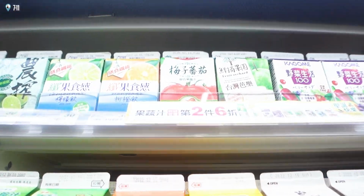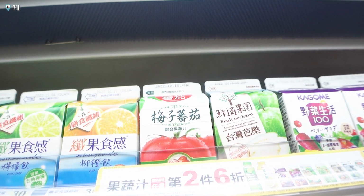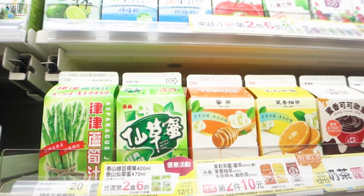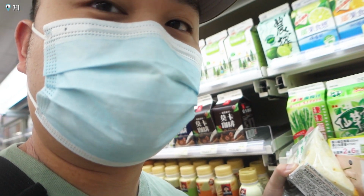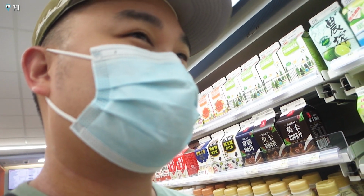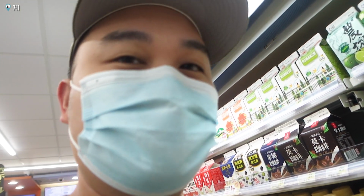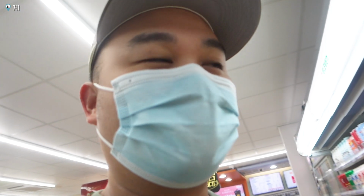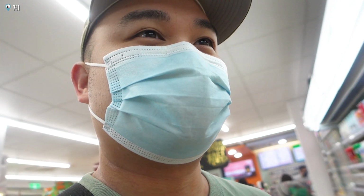So like this one is a plum tomato, plum, guava. That sounds real good. Herbal jelly. They have this asparagus one. It sounds kind of interesting. And you might think, what the heck, an asparagus juice. But honestly, it tastes really good. I had it yesterday with a friend. It doesn't taste like asparagus at all.